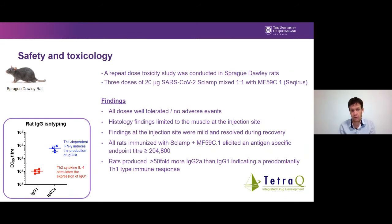And importantly, by analysing the IgG1 to IgG2A ratio, we could show that we had 50-fold more of the IgG2A, indicating a type 1 immune response. Next slide, please.